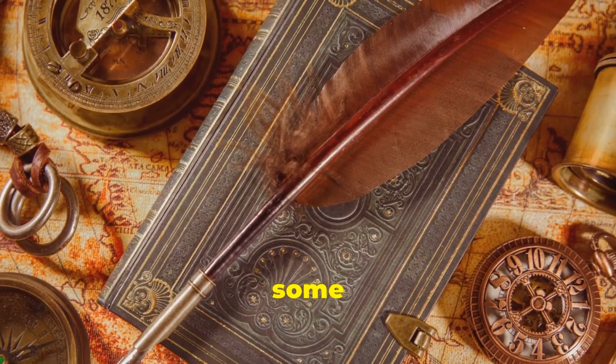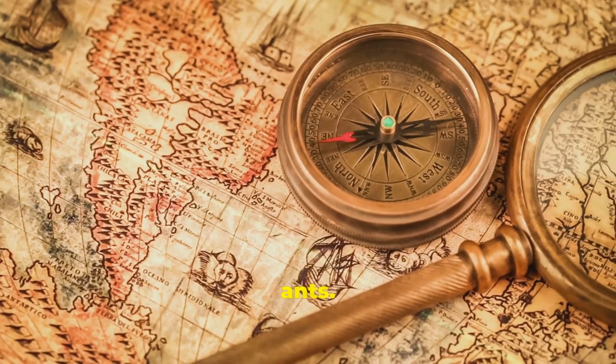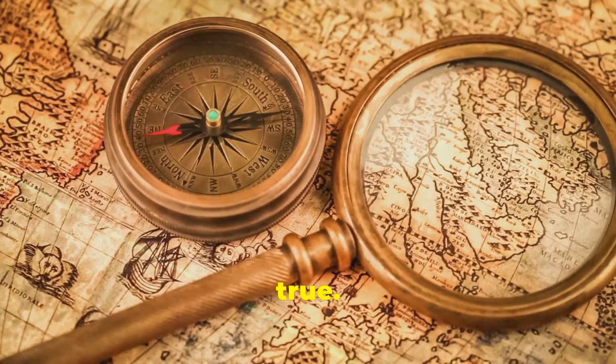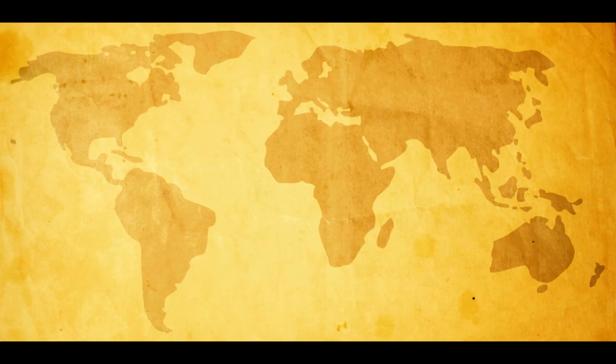The map also shows some imaginary creatures and places, like a land of cannibals and a place with giant ants. These stories were part of the legends and beliefs of people in those times. This shows that maps are not always completely true. They can also be influenced by the stories and beliefs of the people who make them.